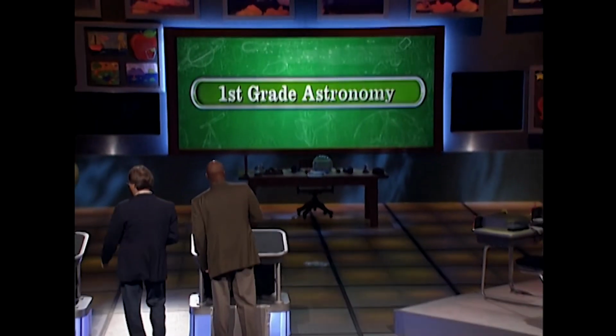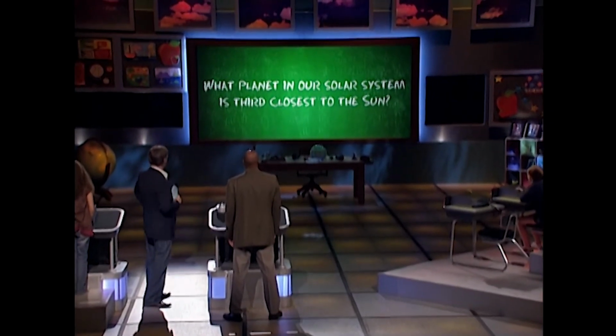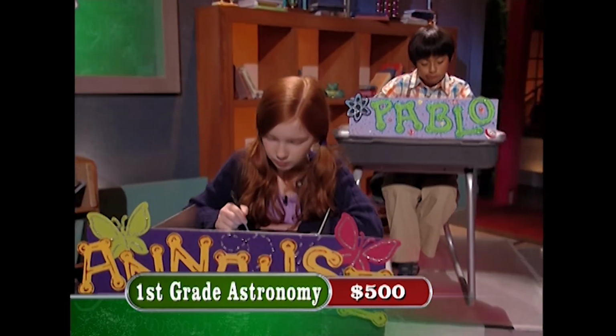First grade astronomy. I'm going to take the whole side of the board out. Okay, the first grade astronomy question is: what planet in our solar system is third closest to the sun?